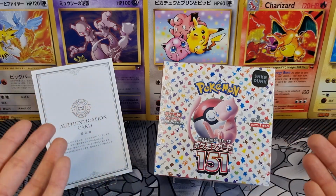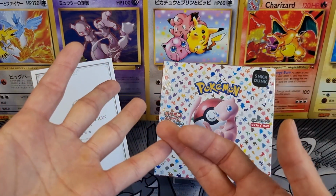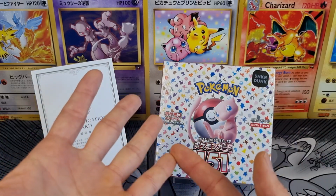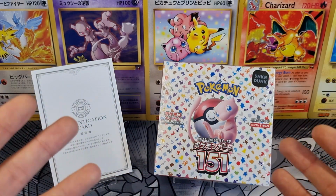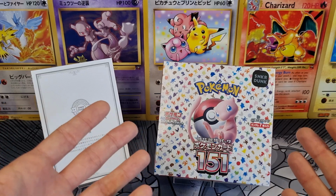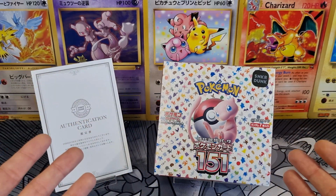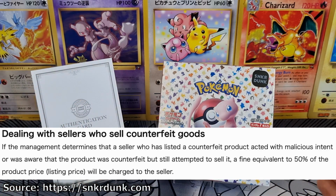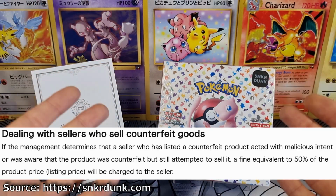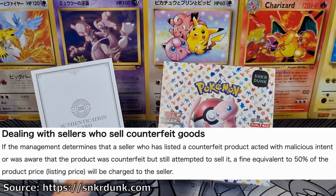If you put yourself into the shoes of a scammer, a resealer, and you have all these options to choose from on where to sell, Mercari, Yahoo, Rakuten, Amazon Japan, Facebook, Instagram, eBay, SNKRDunk, why of all places would you choose SNKRDunk to sell on if you know that your resealed booster box will be inspected by someone? Even if you think they probably couldn't figure out that you resealed it, even if you're very confident in your resealing ability as a scammer, why would you take the risk? Why take the risk when you can sell on these other platforms and most likely get away with it?